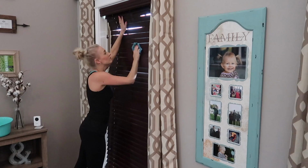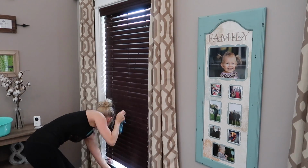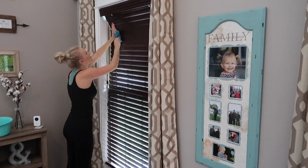And then when I was done with my blinds, I just rinsed that same rag out really well and used the same rag to go ahead and wipe down the rest of my furniture.